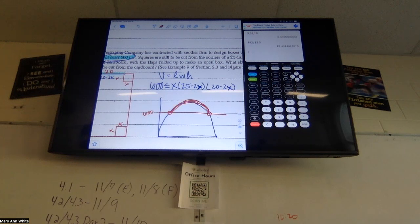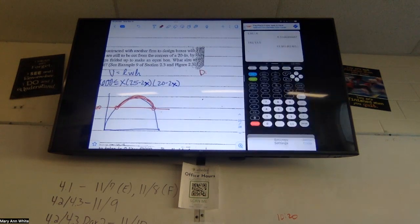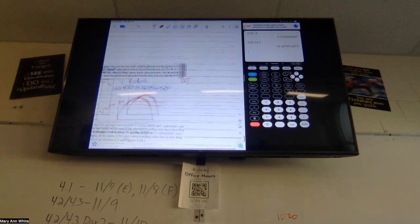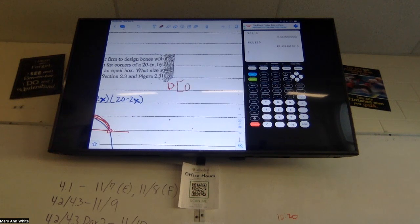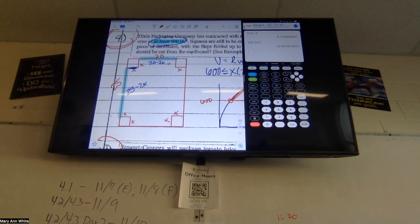Now, before I go graph it, let's talk about our domain. Because our range is a little funny, it's always going to be a pretty big number, but I want our domain, our x's, to be really specific. Do you remember what the smallest amount I can cut off of each corner is? 0. I can cut 0 off of each corner. Now, in this case, what's the most I can cut off of each side? Based on these sides, what's the biggest amount I can cut off of both sides? More than 5. 10. Why did you say 10, Isaac?